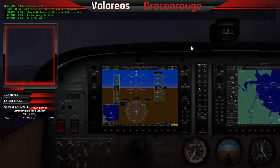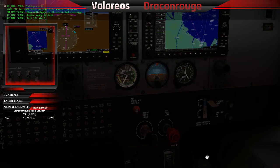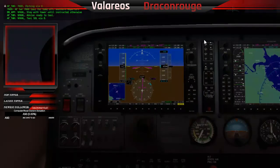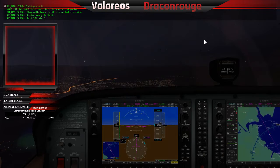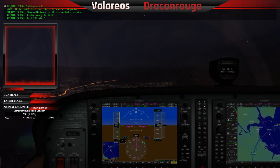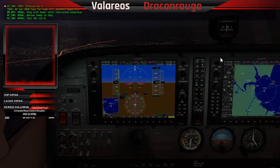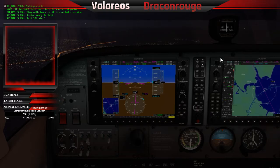All right, we reach our cruising altitude. Just need to do some adjustments. Setting my fuel to a little bit lean and working on getting to my target cruising speed, which should be around 110 to 111.